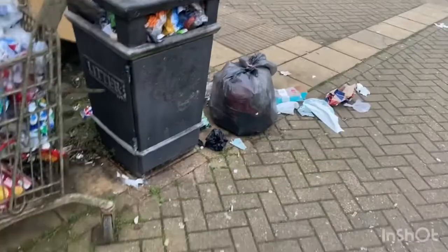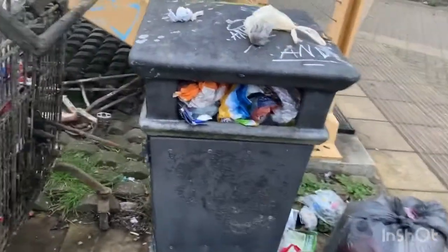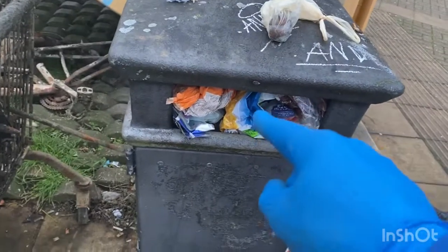Now this is disgusting. This is really disgusting. I'm going to tidy all this up, but this isn't people's fault. This is council's fault for not emptying the bins. So I'm going to get my local councillor on that, because I'm trying to clear up the place and the council is leaving it a tip.